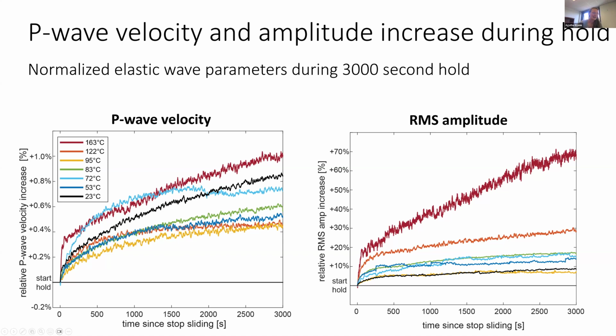RMS amplitude, on the other hand, shows a big temperature dependence, where the colder experiments have a much smaller increase, and the warmer experiments show a very big increase in RMS amplitude. And these changes are also much, much bigger than the changes in P wave velocity.